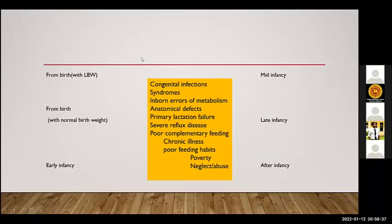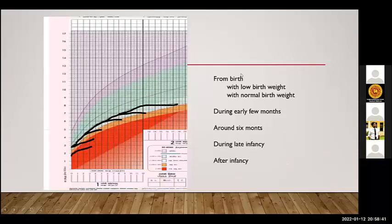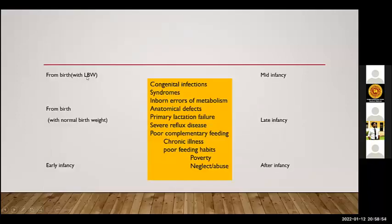So I said that there are six groups, right? From birth with low birth weight, from birth with normal birth weight, early infancy, around 6 months during mid-infancy, late infancy, after infancy. So the same things I am going to show here. These are the common etiologies for failure to thrive.